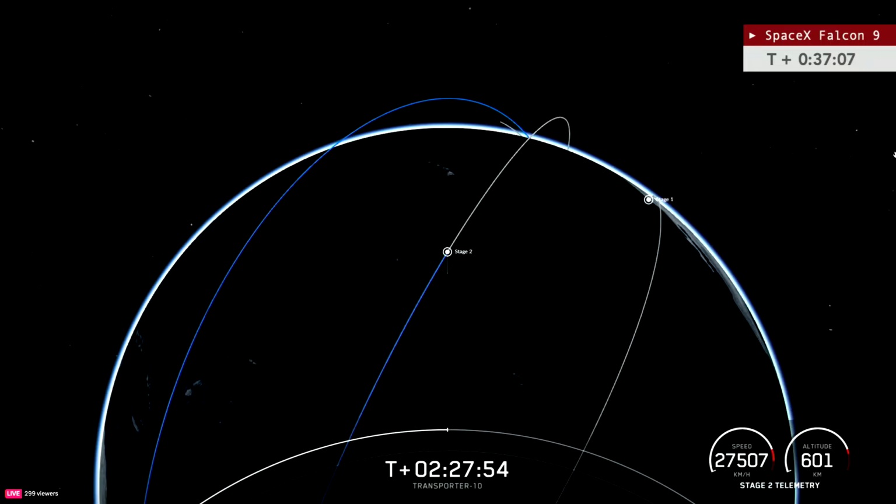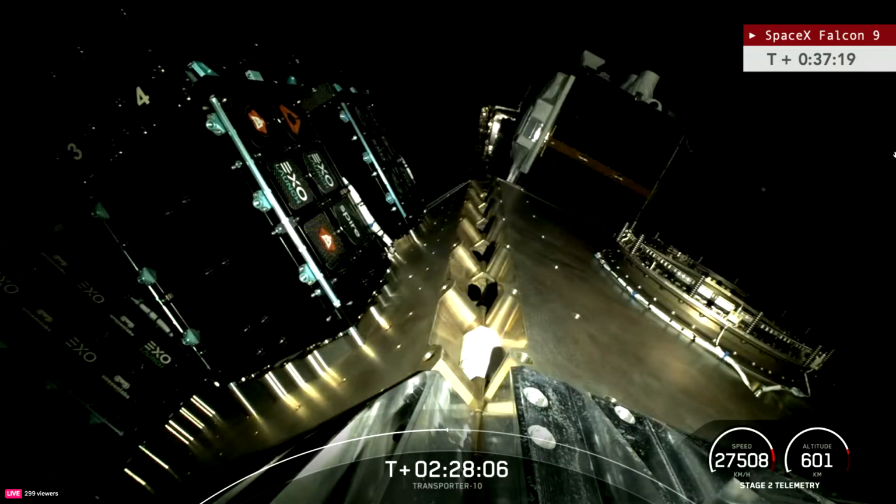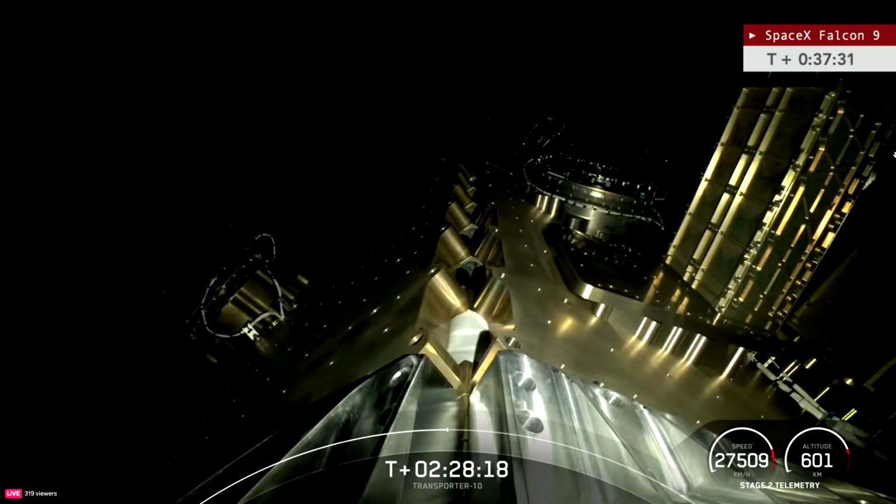Next up will be MUSAT 2, followed by Pony Express Space Vehicle 2. MUSAT 2, separation confirmed. Pony Express 2, SV2, separation confirmed. Coming up next will be Pony Express 2 SV1, followed by the first ICI satellite.